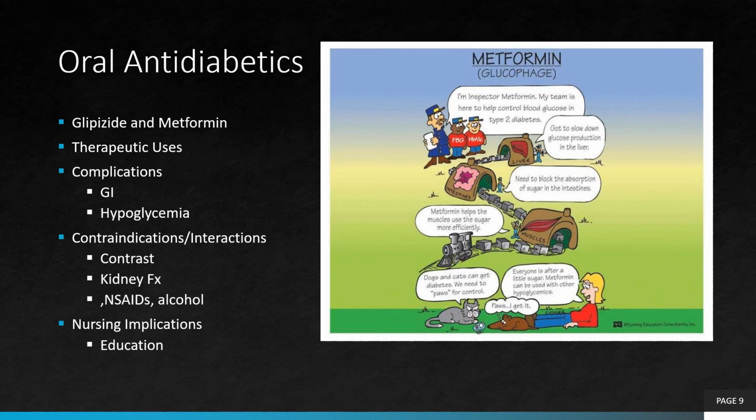For oral anti-diabetic agents, we're going to talk about metformin and glipizide. They are the two most common oral anti-diabetic agents that people usually start out on when they are first diagnosed with diabetes. Metformin also goes by the name glucophage. Metformin actually helps you to use the sugar that is in your body more effectively. It does not cause you to release more insulin.